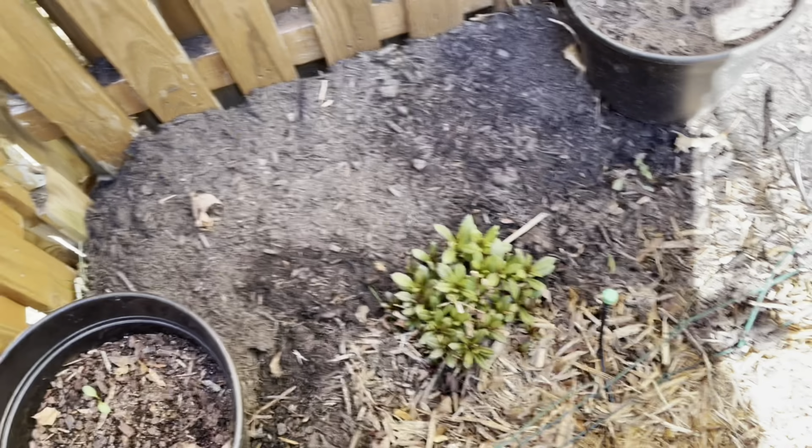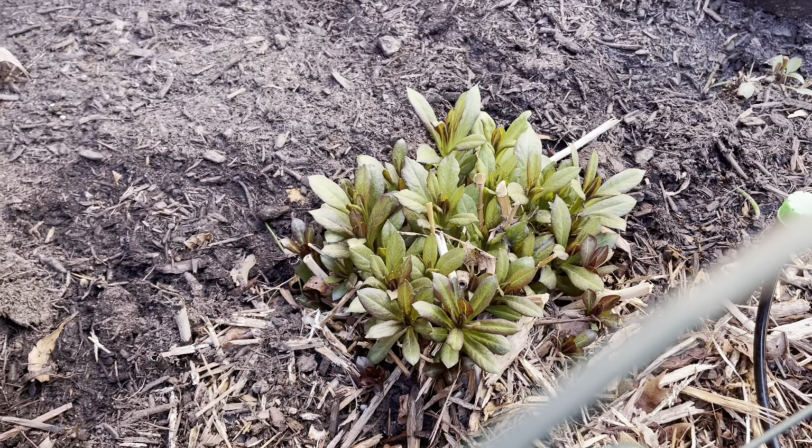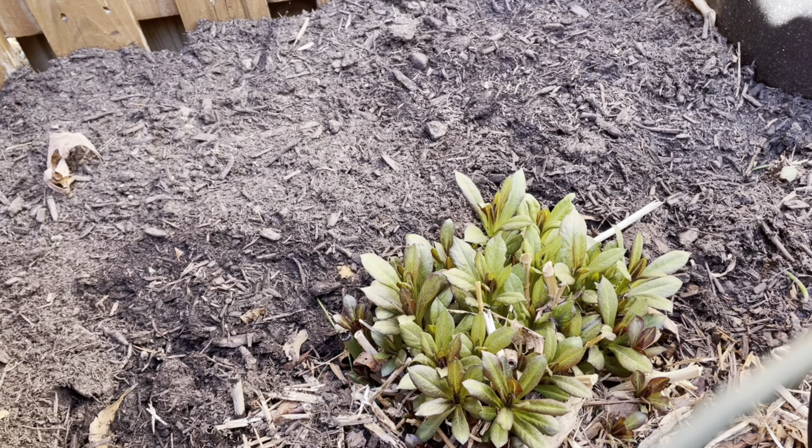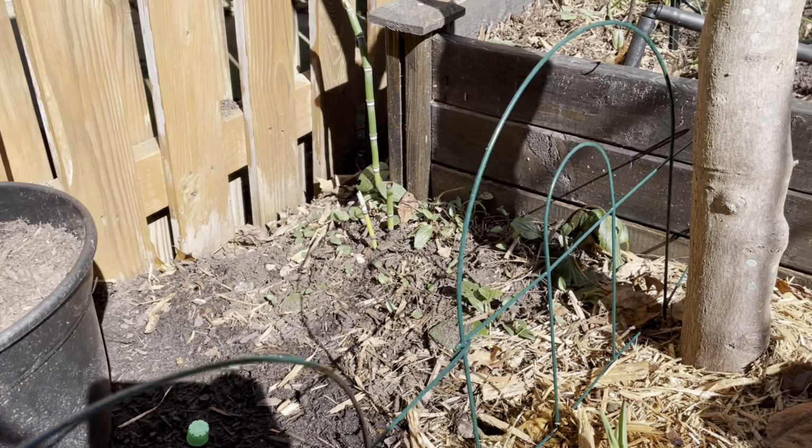I am blanking on the name of it. I'm going to have to think if I can figure out what the name of this phlox was. It is the prettiest pink phlox. It is so beautiful. There are some more black-eyed Susans over in this corner, which will hopefully take off.